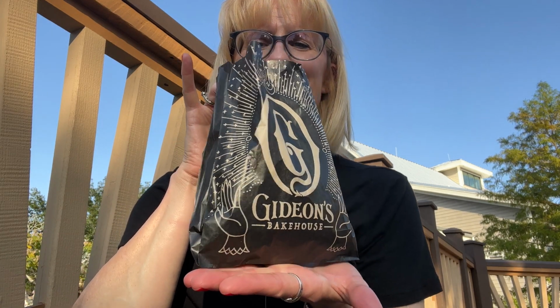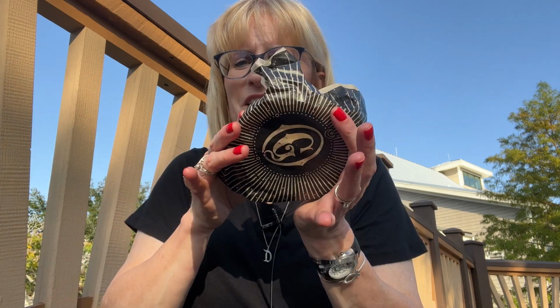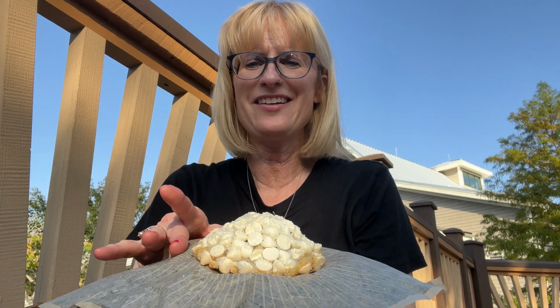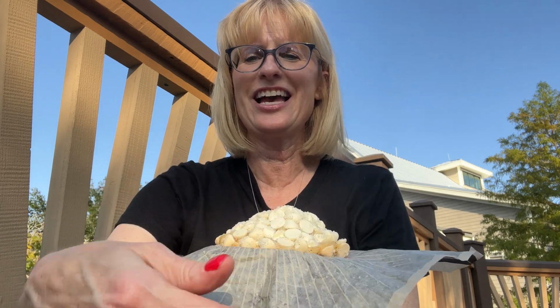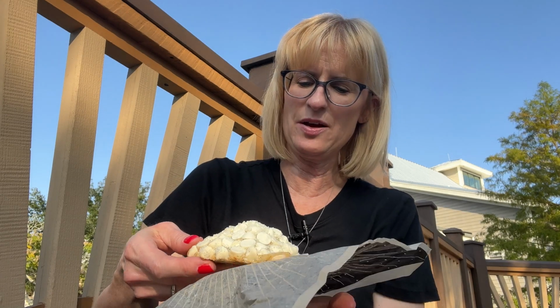Every month there is a new Gideon's cookie flavor. We get doubly blessed during the holidays because we have two. We have the Kris Kringle Cookie and we have the Cookie Vom Krampus. So good. If you've never gone to Gideon's, this is the bag that your cookie will come in. It is lovingly prepared. It's wrapped in the Gideon's branded wrapper, and there's the Kris Kringle Cookie. Just look at it from the side, friends. Just look at it. I know, I get so happy over cookies.